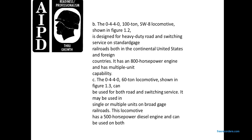The 0440 Lewis model, the 100-ton SW8 locomotive shown in Figure 1-2, is designed for heavy-duty road switching services on standard gauge railroads, both in the continental United States and in foreign countries. It has up to 800 horsepower engines and multiple unit capability.